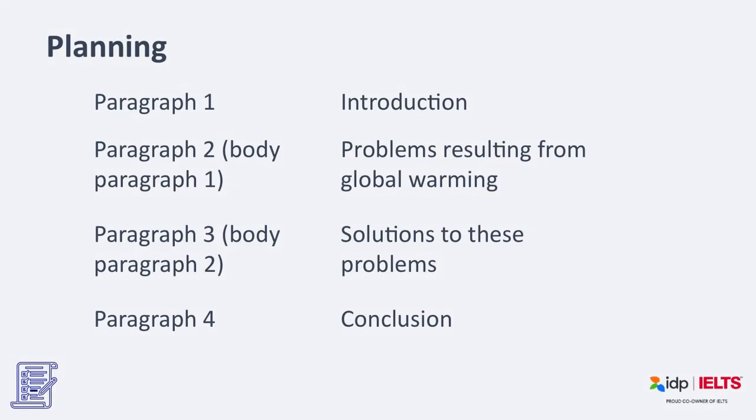Before you start to think of relevant ideas for your answer, you really need to decide on how many paragraphs you will write and what will be the main idea of each paragraph. If we go back to the global warming question, we can see that it's asking us to discuss potential problems of global warming as well as possible solutions. That helps us to decide on a more suitable paragraph structure.